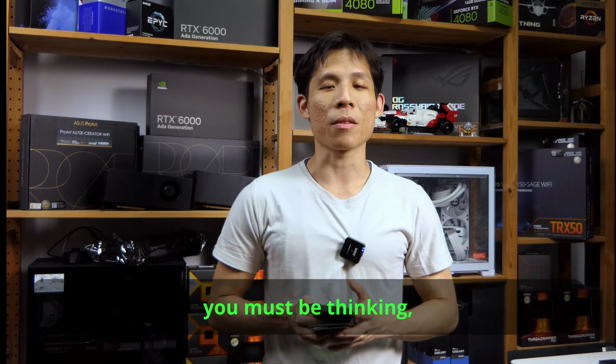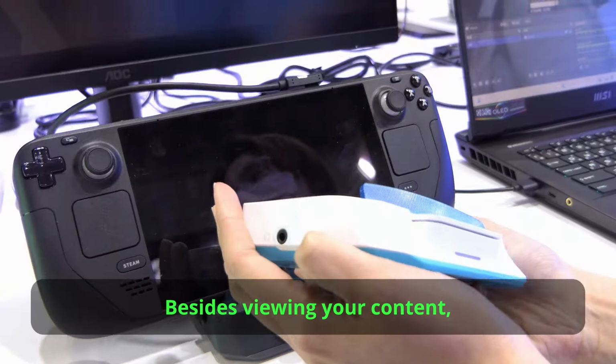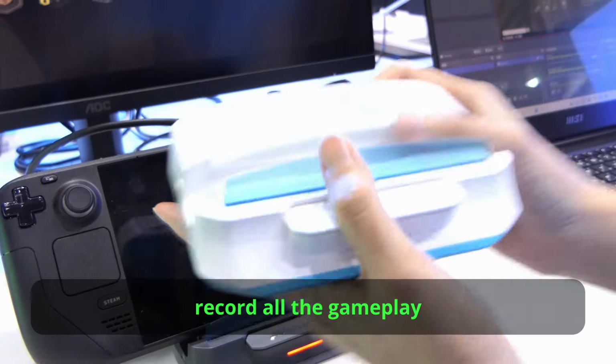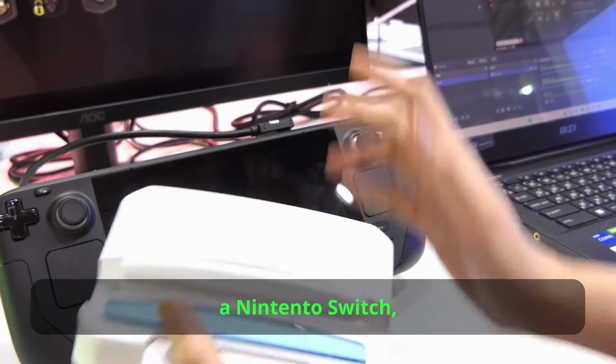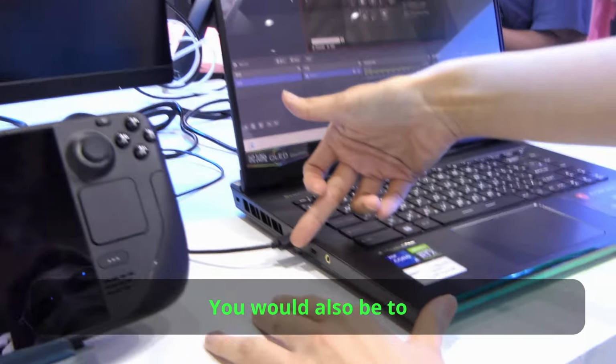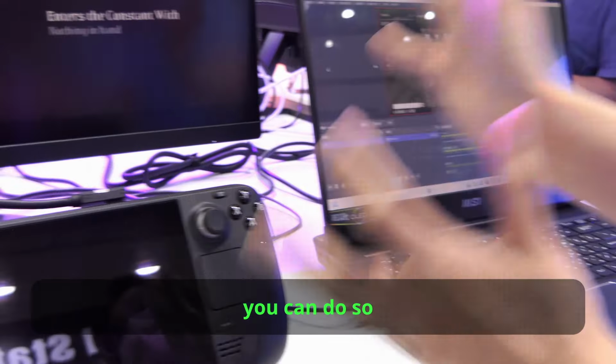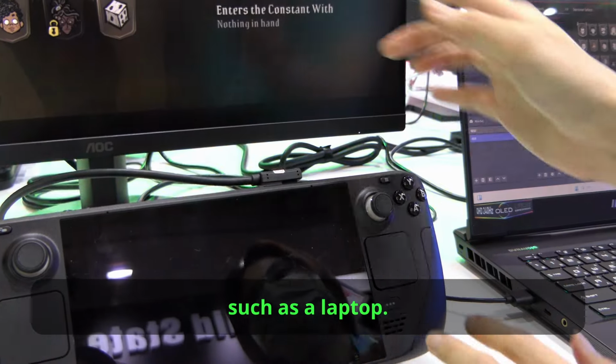Well, you must be thinking, this is one hell of an expensive SD card reader, but it is more than that. Besides reading your content, you will be able to record all of your gameplay from, for example, a Nintendo Switch directly onto the SD card with this Extra Go. You will also be able to share your gameplay on a bigger screen, and if you also want to live stream while gaming, you can do so with OBS on a separate device such as a laptop.